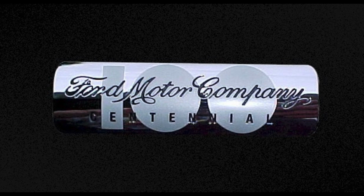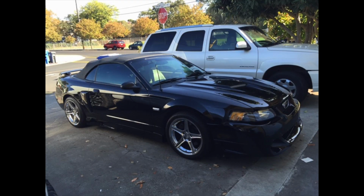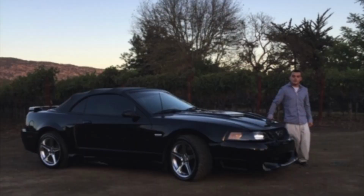And I want to kick this off with a special story about Victor's Centennial Edition 2003 Mustang GT convertible. Just like me, in 2003, Victor was in auto shop class in high school, and his friend brought in a New Edge Mustang. This is when Victor fell in love with the New Edge Mustangs and really wanted one.